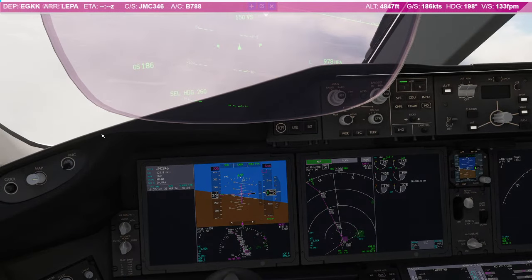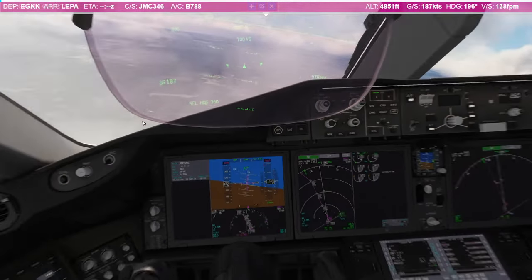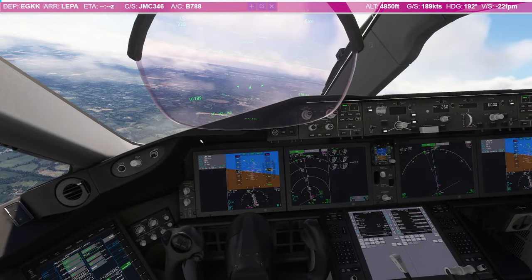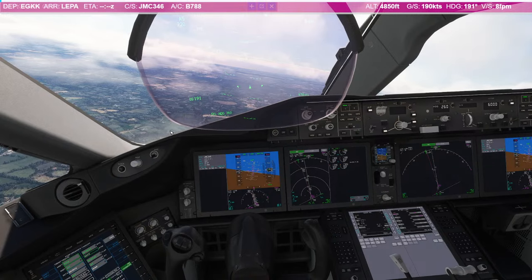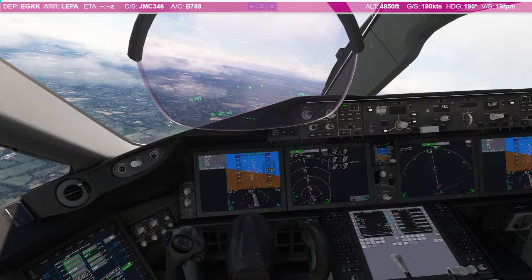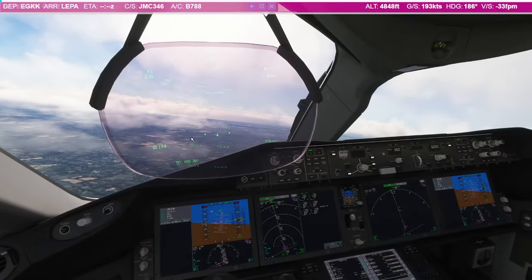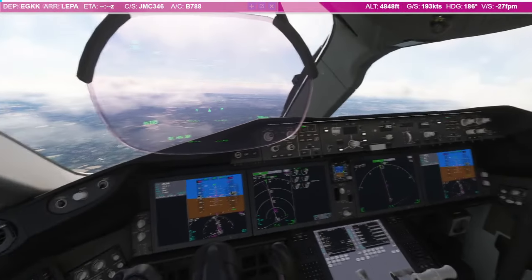Do you ever miss the Dash 8? Asks Squeaky. No, I don't think I do. I liked the Dash 8. I don't miss operating it every day. When you come and fly an airplane like the 787, and I'm just being honest here, there we go.